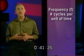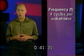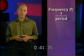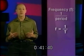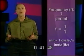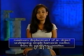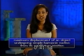Frequency is a quantity that we use a lot when we discuss harmonic motion. Frequency is the number of cycles per unit of time, the reciprocal of period, or 1 over the period. We represent frequency with a lowercase f. So, f equals 1 over T. And since frequency is the reciprocal of period, its unit is 1 cycle per second, which is called the hertz, capital H, little z.